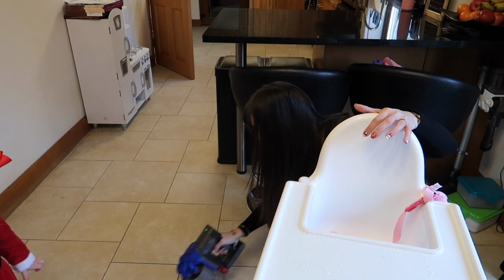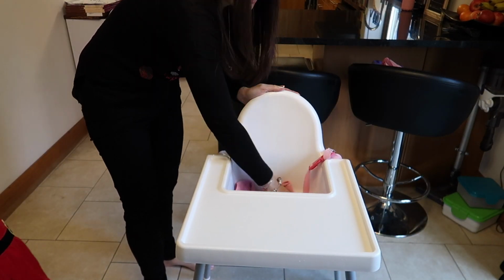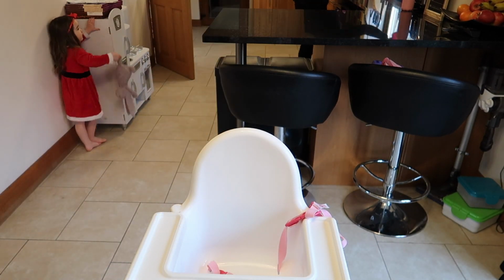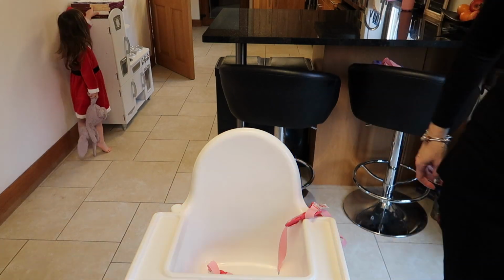So I'm going to spray it, sort of tidy around a bit, and then wipe it, just as a nod to trying to do it properly. There you go. See, I didn't leave it that long, but it's longer than I normally leave it. So it's progress, isn't it? It's progress. So that's her high chair wiped over, her breakfast cleaned away and put away. The kitchen's now not looking dreadful.